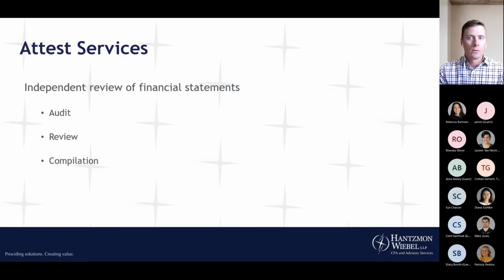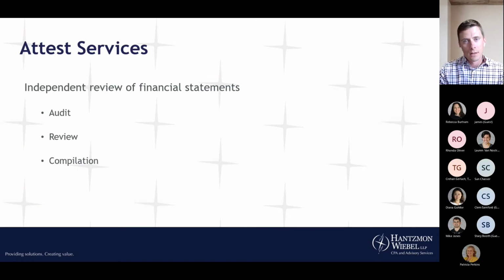Reviews are a step down. We call that limited assurance, and the procedures are a lot scaled back from an audit, primarily focusing on inquiry. So we ask a lot of questions, and then also analytical procedures, looking at relationships between accounts and historical trends and things of that nature. And then compilations actually provide no assurance because we are not required to validate any of the information that you provide us, other than making sure that the financial statements are presented in accordance with GAAP or whichever basis of accounting is being used. But regardless of the services being provided, what we go over today can still be beneficial from a day-to-day perspective, and also in looking at the service that you're going to be receiving at year end.